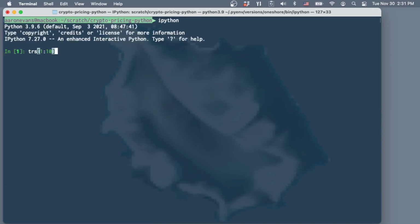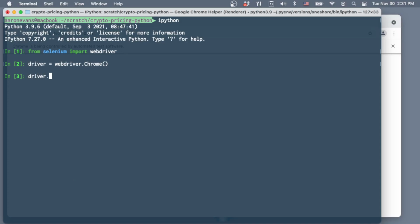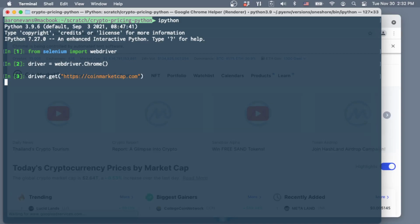I bring up IPython. And that's pretty much the previous code we need. We'll get back to that. I'll just from selenium import webdriver. And then I'm going to do driver equals webdriver.Chrome again. Launch my Chrome browser. Flip back over here, driver.get. What is the URL? I need to look off screen to see. Coinmarketcap.com. https://coinmarketcap.com. It opens the URL here.